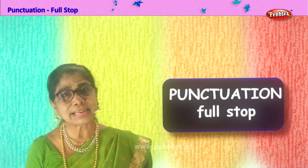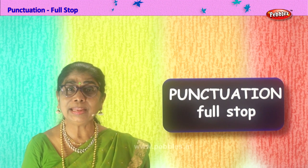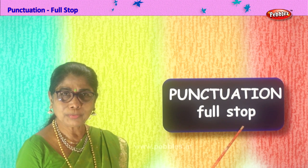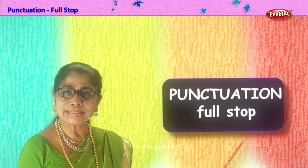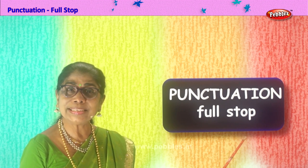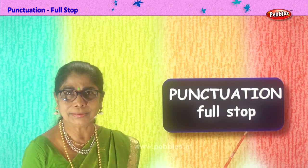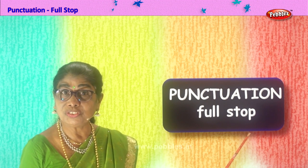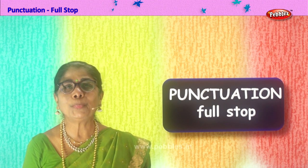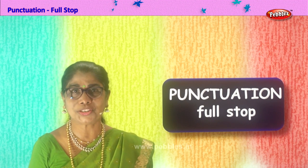Today we look at the sentence that begins with a capital letter, but mainly be very alert in putting the full stop at the end. We look at the sentence, read the sentence, and put a full stop at the end. So today's exercise is the punctuation full stop we are going to look at together. Yes, it's a very interesting exercise because you have to remember to put the punctuation full stop at the end of each sentence that you will write.